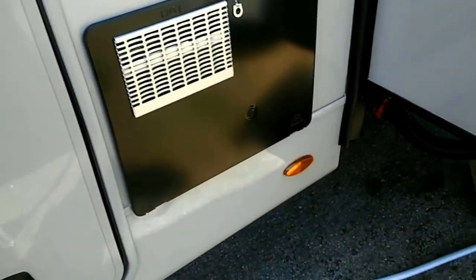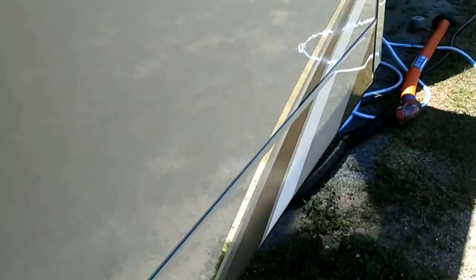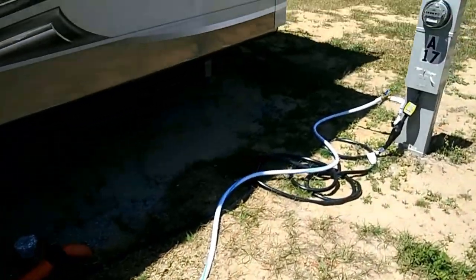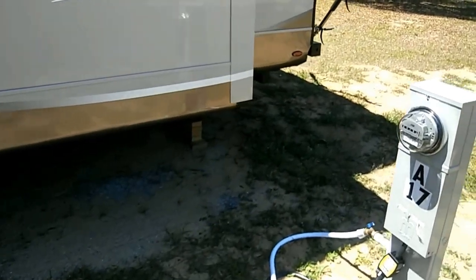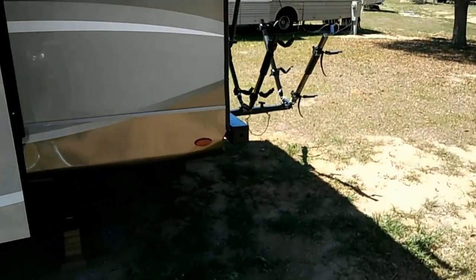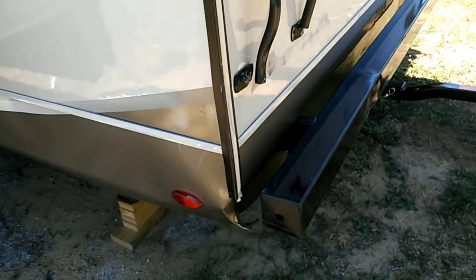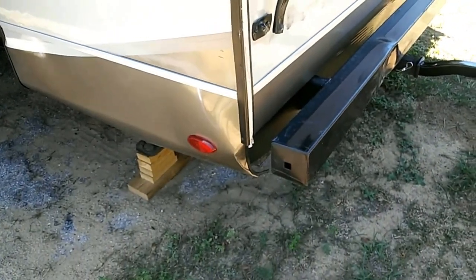First literal trip, hadn't even made a payment on this thing yet, and took a pretty good shot in the rear end. Like I said, I'll post some pictures of the truck so you can kind of look and see what it done to it. But messed it up pretty good. We're actually in Claremont, Florida, in Thousand Trails campsite.